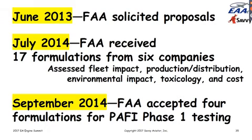So this PAFI effort started in 2013 when the FAA went out and solicited proposals from industry for unleaded substitute fuels that could be used in the general aviation fleet. By July 2014, the FAA had received proposals for 17 different formulations from 6 companies.